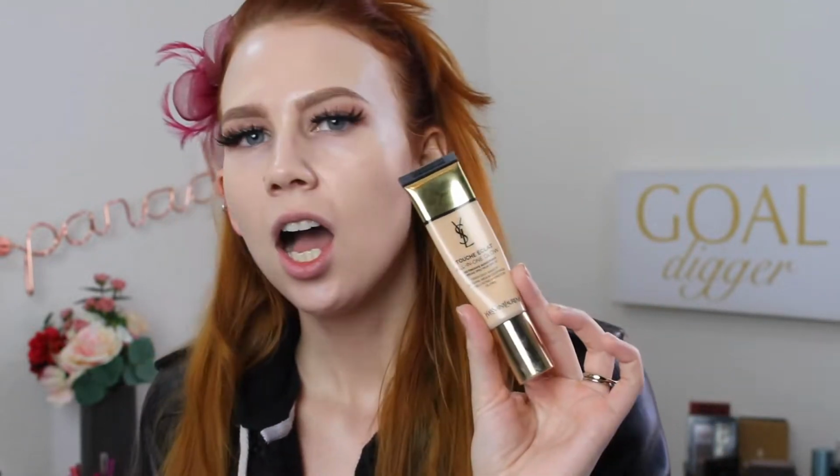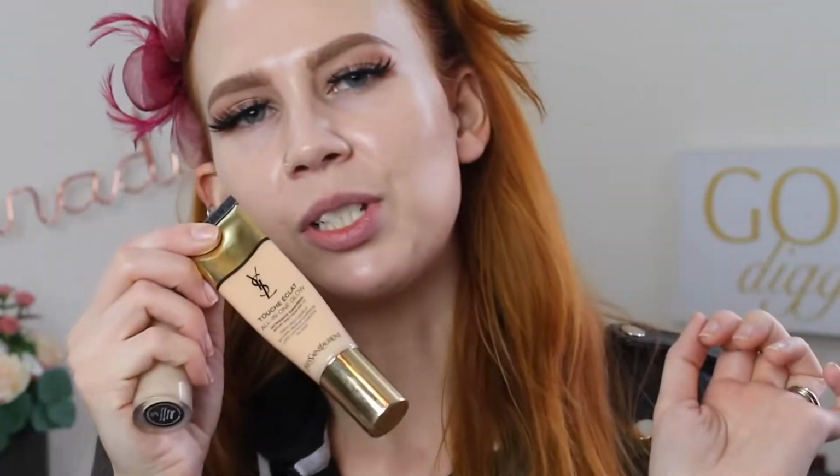So let's just get right into it. I'm already wearing my foundation, which is actually a tinted moisturizer. I am wearing the YSL Touche Eclat All-in-One Glow. As you can see, I've been using it up pretty well.